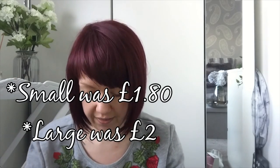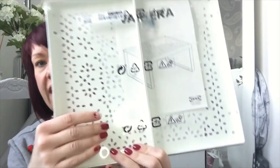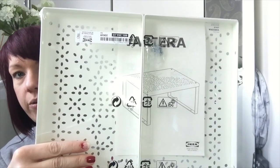So I thought that would look a bit nice when you open the cupboard doors. And that was only £2. And then I got a bigger version. And the bigger version, you can see on the diagram a bit better what it's meant to do, if you see there. So I got a bigger version as well. I could put a bigger one somewhere in my kitchen cupboards.